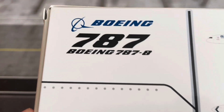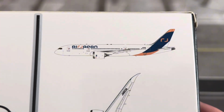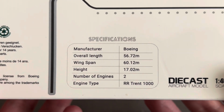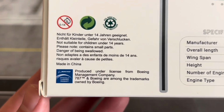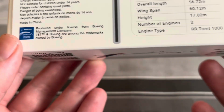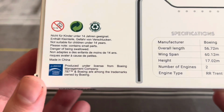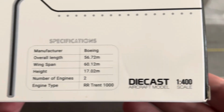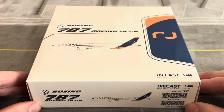On the back panel, we have the Boeing 787-8 text again, some diagrams of the aircraft on the side view, the top view, and then we have the general specifications of the 787-8. Very nice indeed. This, of course, is in the metric measurement. Here we have the warning information, there in English. And then we have the licensing for Boeing and the 787 made in China. And then we have the die-cast model aircraft in 1:1 scale again. Very, very cool. A very simplistic JC Wings box in this case.